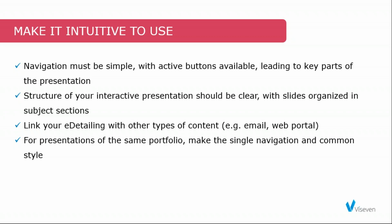Link your eDetailing with other types of content, for example, email or a web portal. There should be no isolation from other communication channels. This forms the basis for a multi-channel approach to communication with the doctor. For presentations belonging to the same portfolio, the unity of navigation and common style is maintained.